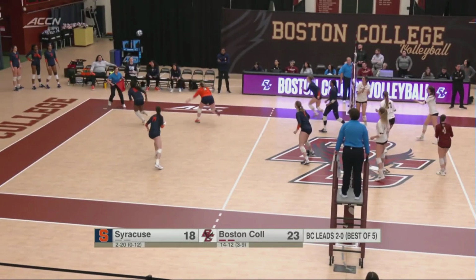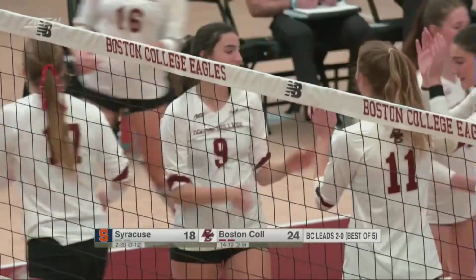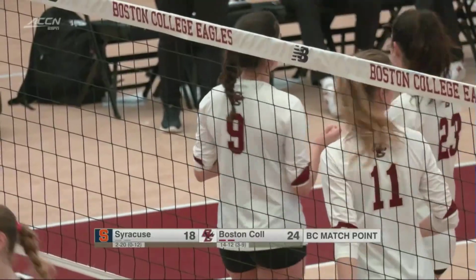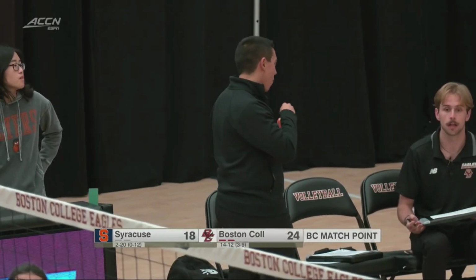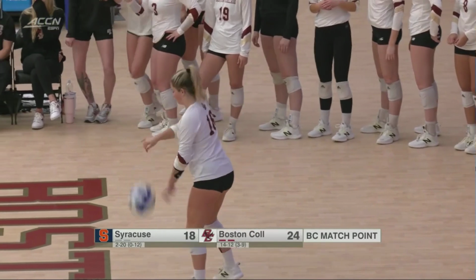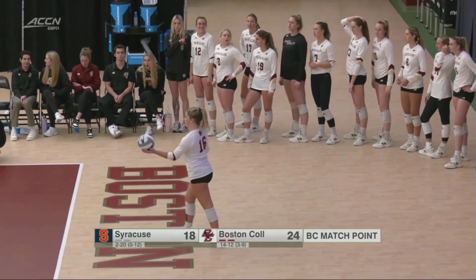Jensen off the back set, powers it off the block and out. Another terrific back set there by Lambros, who really has those dialed in for Jensen. It's been really excellent today. And again, most notable is just the one attack error, also 3 blocks mixed in as well. Solid all-around performance. .615 hit percentage as BC hits match point.